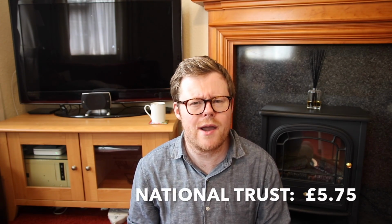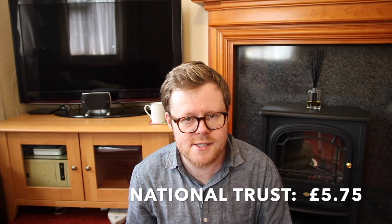So the next thing on my list is definitely optional. It's a National Trust membership. How very, very middle class. So £69 a year, and I pay it actually in yearly instalments, but if it was per month, it would be £5.75 per month. And this allows me to go free of charge and with free parking to any of the National Trust properties in the United Kingdom.